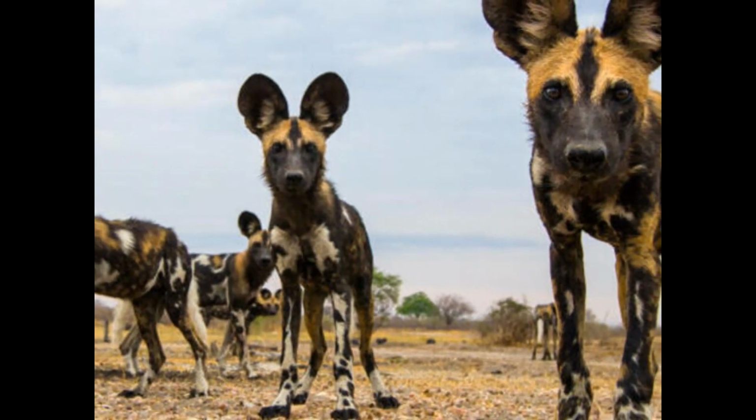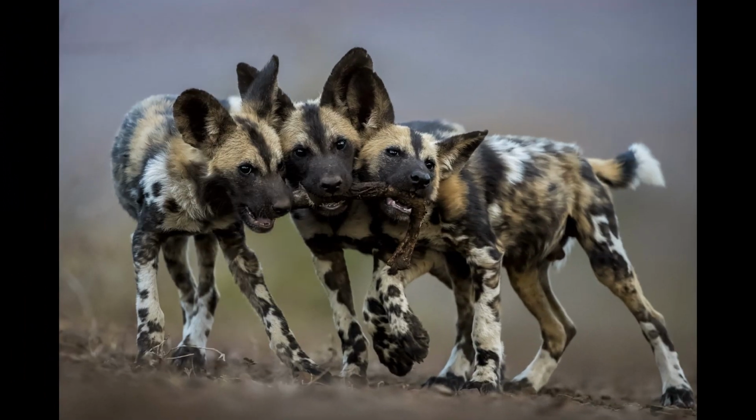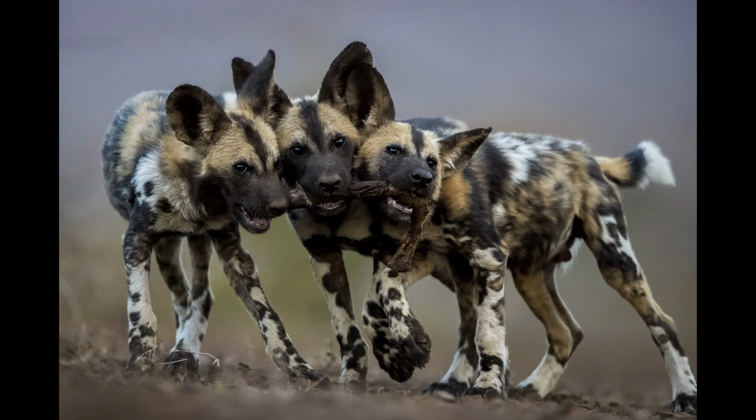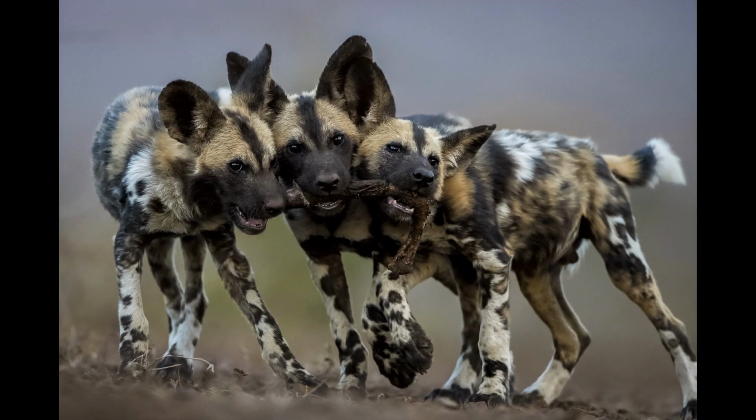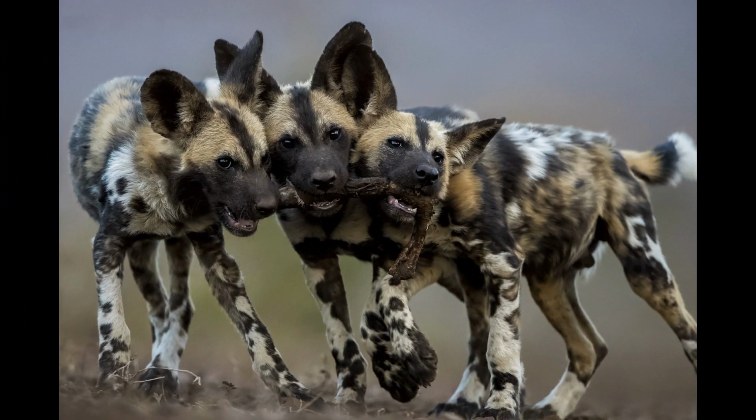The purpose of the pattern is still a subject of debate, but it is believed to play a role in camouflage and social communication. African wild dogs have a streamlined body shape that is well suited to their hunting style, which involves running down and chasing prey over long distances at high speeds.